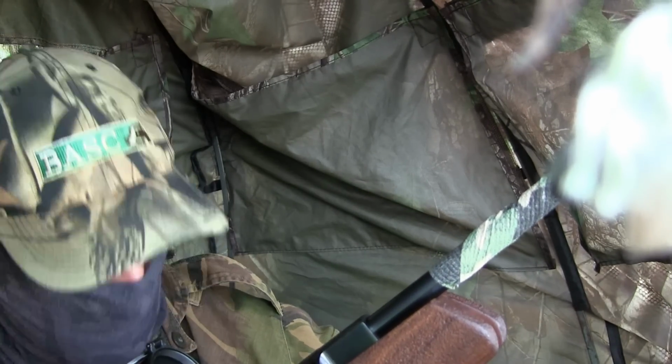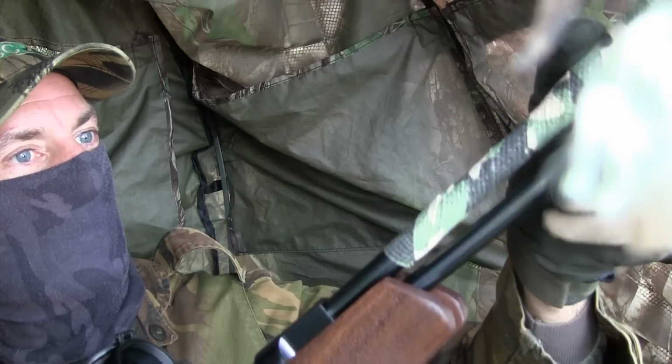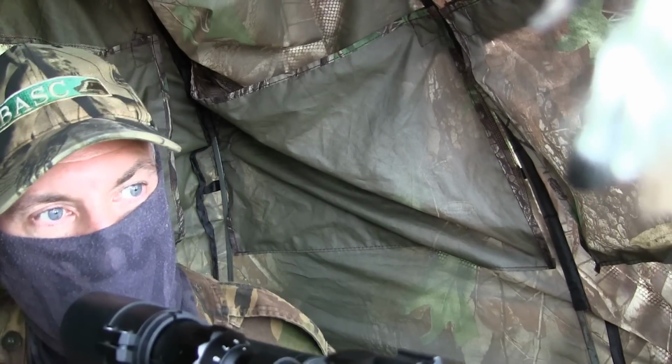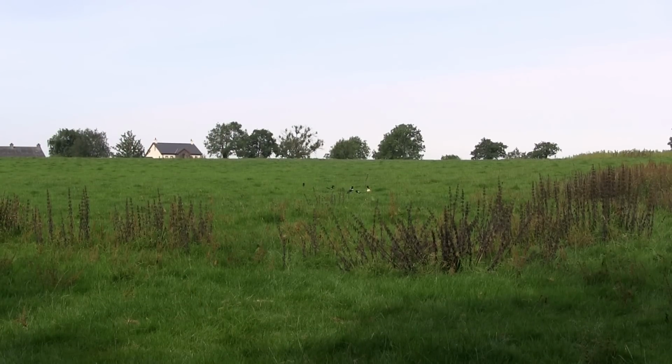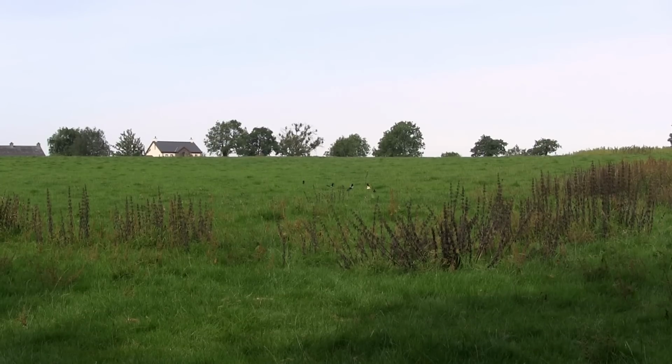Feeling quite chuffed with myself after that shot, I cocked and reloaded the rifle, as you never know, there might be time for another one. Only to suddenly realise after a few minutes that the magpie I just shot was struggling back onto its feet again. So I got the rifle back down and, yep, finished the job.